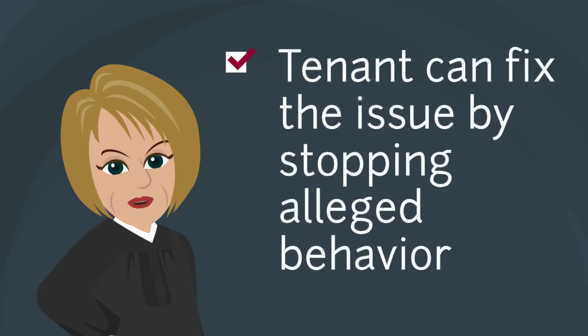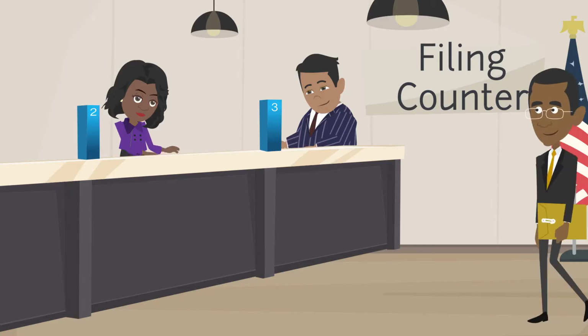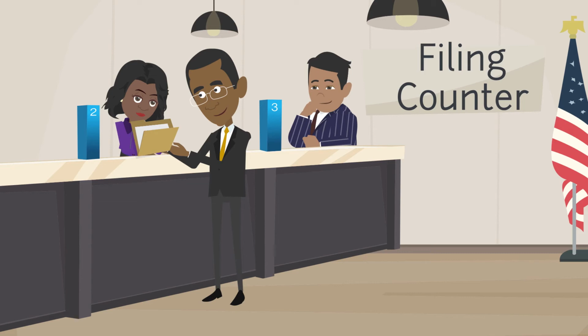If the breach is for something else, the tenant can fix the issue by stopping the alleged behavior, or fix whatever they were not doing, but are required to do. If the breach is not fixed, the landlord can file an eviction action with the court.